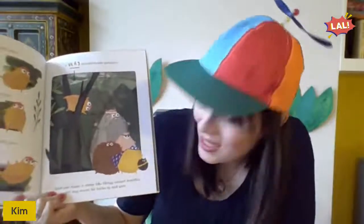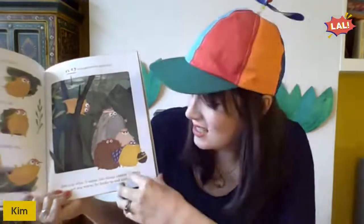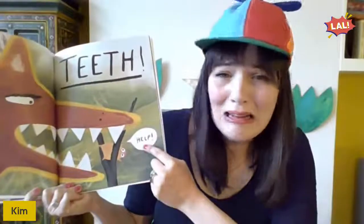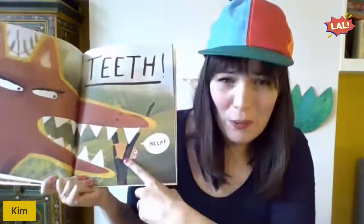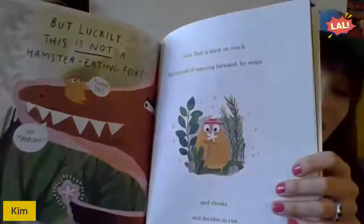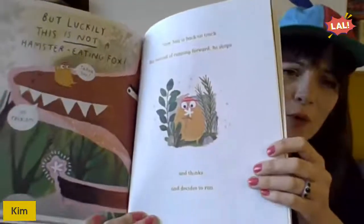And just when it seems like things cannot possibly get any worse, he looks up and sees teeth! Help! No! But luckily, this is not a hamster eating fox. "Thank you," says Ned. "No problem."